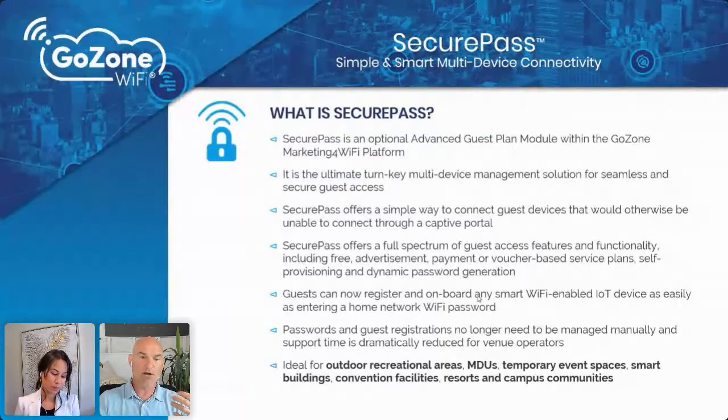There's an enormous amount of customizability to this for the venue or the operator, where they can set up different plan access features, different time frames, different bandwidth allotments, and even the number of devices that can be onboarded onto a given plan, all of which allow that venue or the operator the ability to monetize this. So plans can be set up at different levels, and they can be charged for at different prices, and done all within the GoZone platform without any other touching of this thing once it's set up.